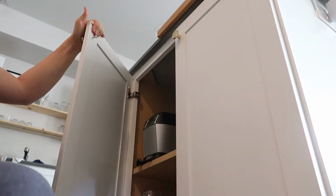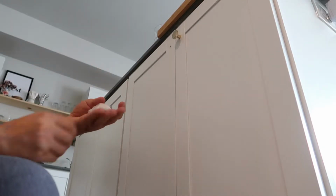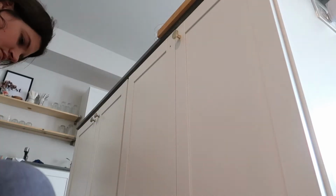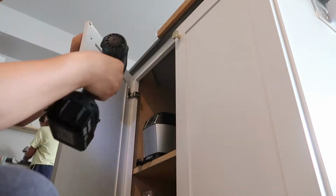So after I was done with that, while my daughter was building the rest of the chairs, I decided to go and change the simple drawer pulls, the knobs, into something different, and I'll show you the before look.